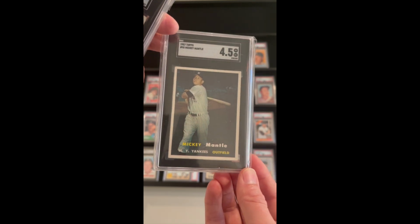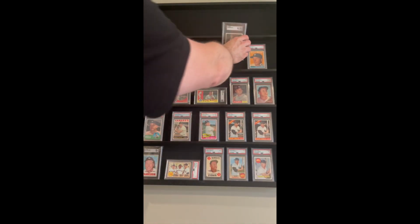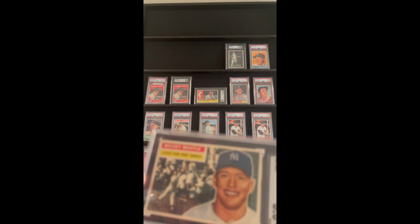And he sells on eBay, and he specializes in perfectly centered cards, and I mean perfect. His cards are outstanding. Expensive though, most of the time, but worth it.